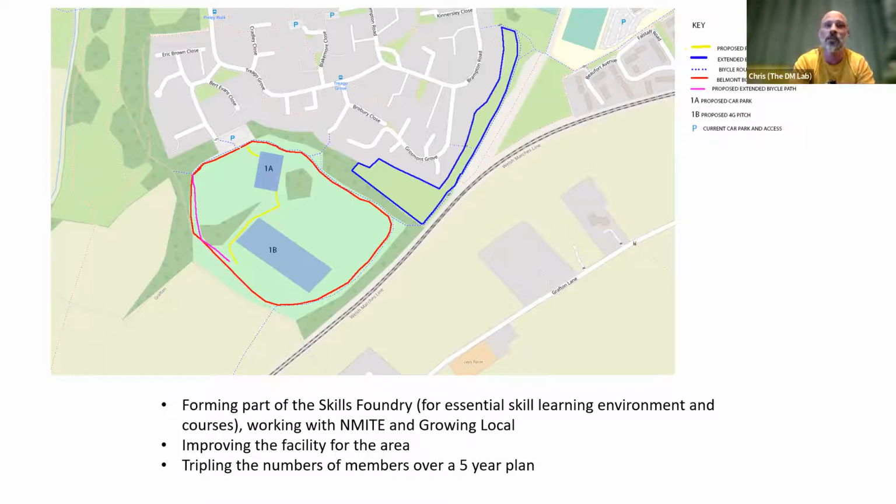The idea, as we've said at the bottom there, is to triple our members over a five-year period. We're looking to get 1,000 playing members every year, plus additional people coming in as volunteers and everything else. That's achievable if we have this in place, if we deliver a really good project, and we have the facilities that we need. And this is what the Southside really means to us at Belmont Wanderers.